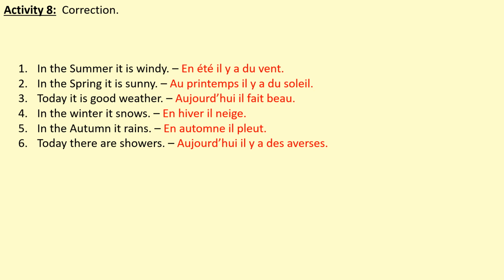So those are our 6 sentences. Check that you've got the same as I do in your books. Make any corrections if you need to. Check that you've got accurate spellings. And if you've got all of that, then move on to the last part of the lesson.